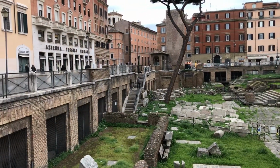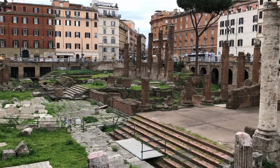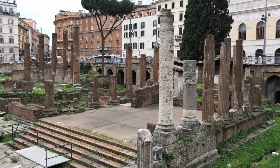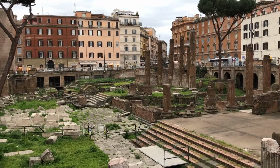Walking down the big Victor Emmanuel boulevard, we see this little park about 20 feet below street level. Obviously they were digging up something and they found these ruins, so here they are.